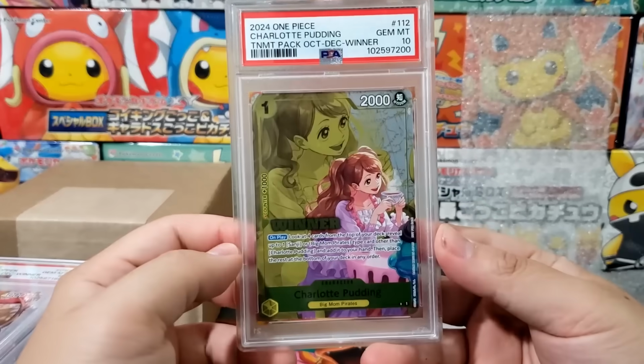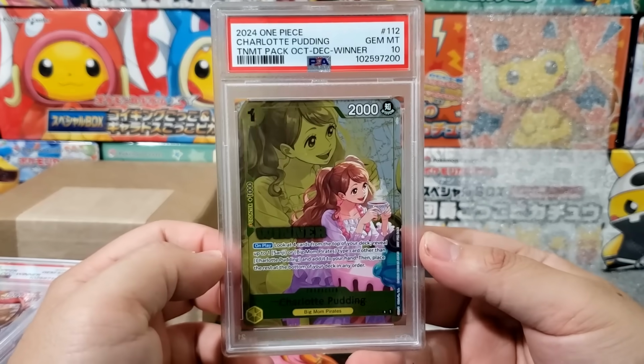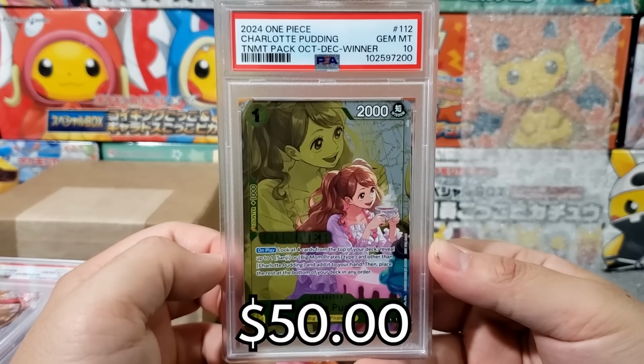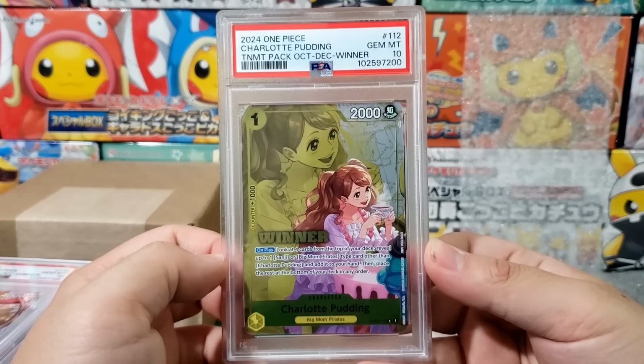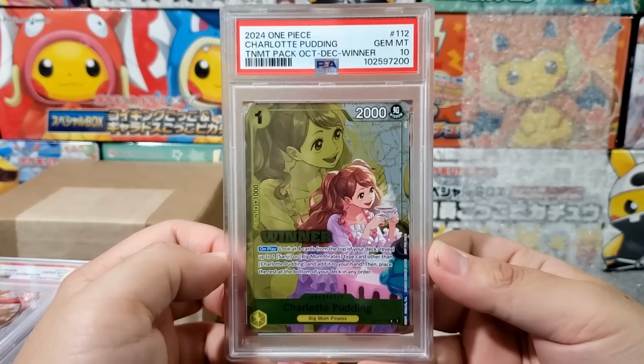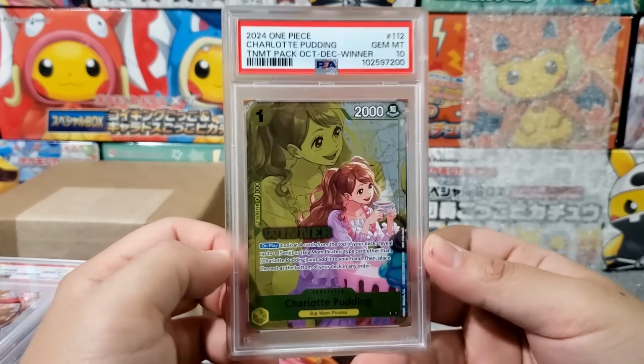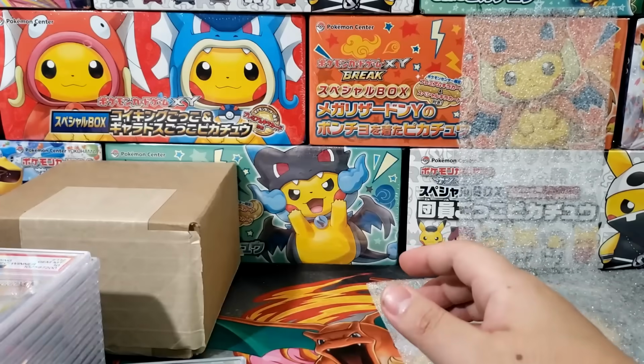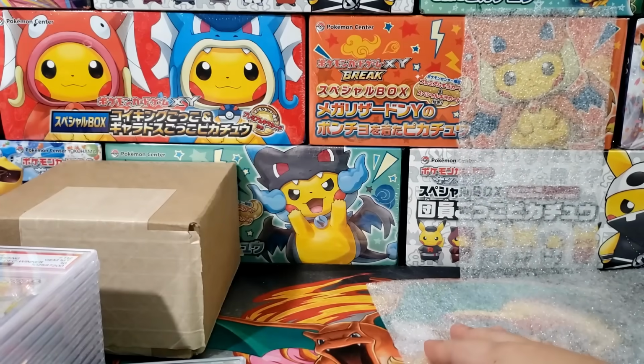And here we also have the Charlotte Pudding. If you don't know who Charlotte Pudding is, it's completely fine. But I also won this in a tournament, getting first place. So there we go. Funny story, Rob actually ended up in second place. So there you guys go. We got first and second place in the same tournament, which was hilarious to face each other in the finals.